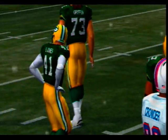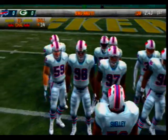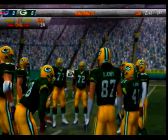Big tackle there for Lawson. Great pursuit there, John. You can say that again. He knows how to prepare, and it really pays off when you make stops like that.